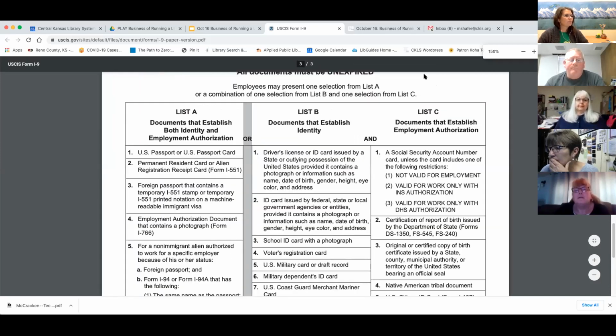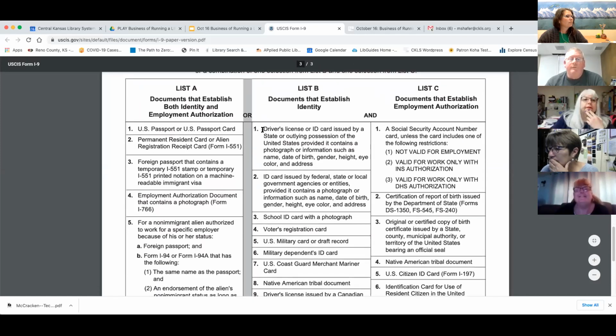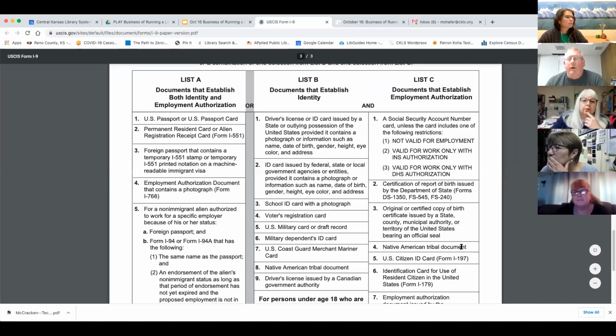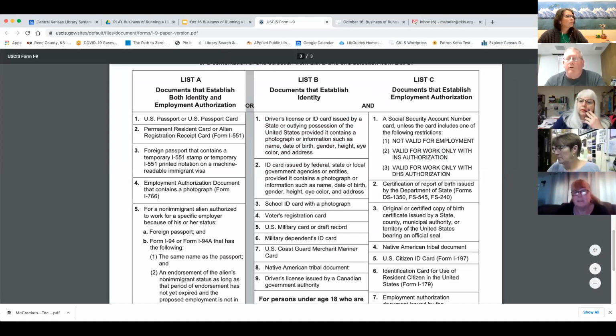On list B, the most common things are the top ones: the driver's license and then the Social Security card. You need both of those. You can also take a voter registration card on the one side. If they don't have a Social Security card, you can do a birth certificate, that type of stuff. Or if it's someone like our younger kids that do a part-time job, they can do a school ID that's got a photograph on it.